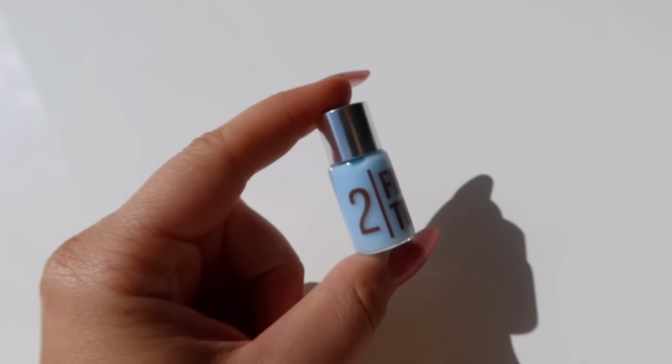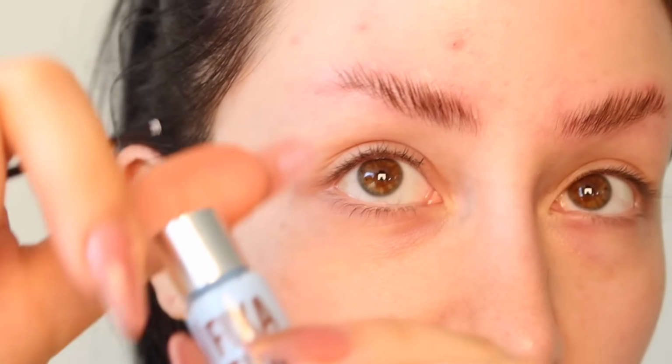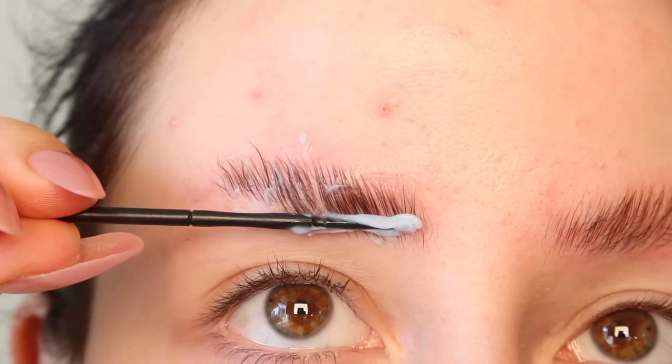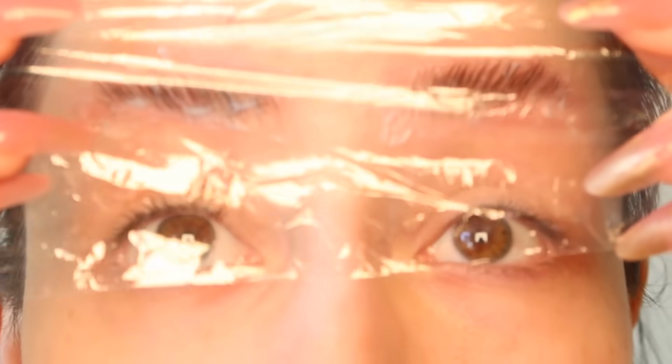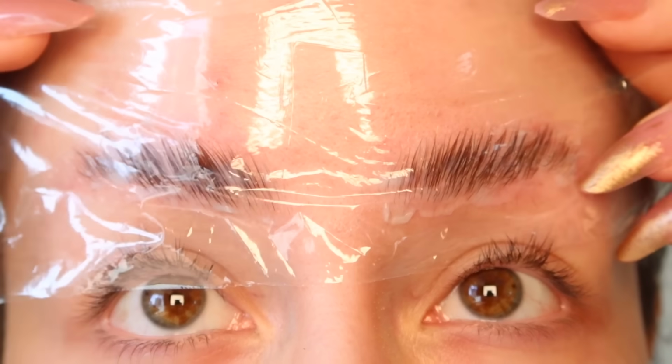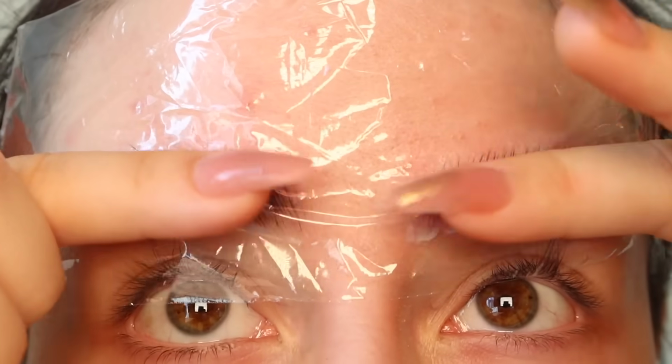Okay. Anyways. Next, we have step two, which is the fixation blue goop. So we're going to use that small little brush again and put that all over our brows again. All right, so now that we got those all done, we're going to put the plastic wrap on again. Groovy. And now we set the timer again.